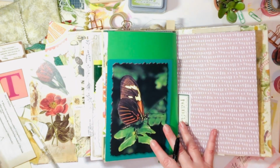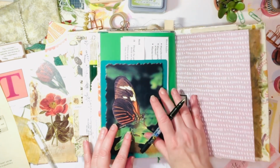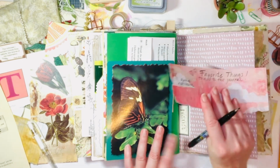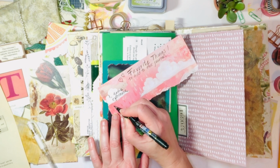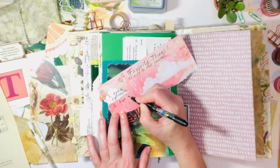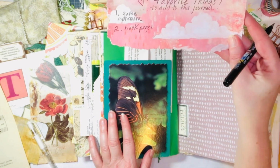And then I also have some flashcards, and this one is of a butterfly, and I just really loved it. It has the fall colors. I think it's a cute pocket that it makes. And so game ephemera, one of my favorites this time around in this particular junk journal.